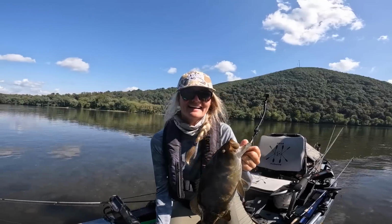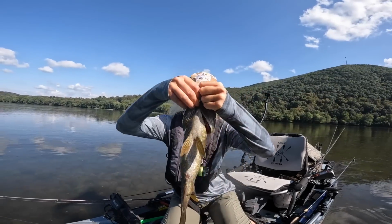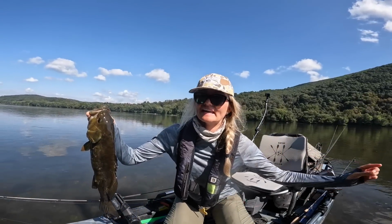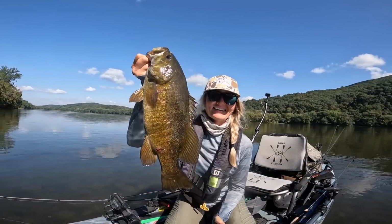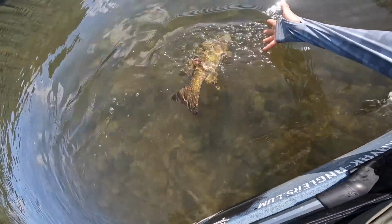Woo! That's a big one, you guys. A 19-incher. The fish doesn't look super healthy at all, but that thing came up. That was one of the coolest eats ever. It came up and just slurped the back of the Nessie right at the boat. It was super cool. That's what we came here for. Let's let this girl go.